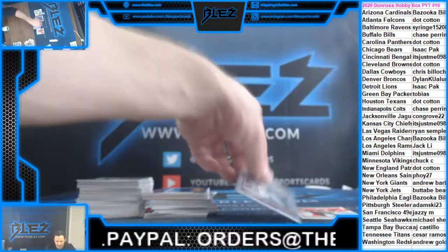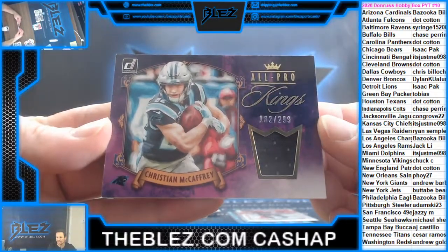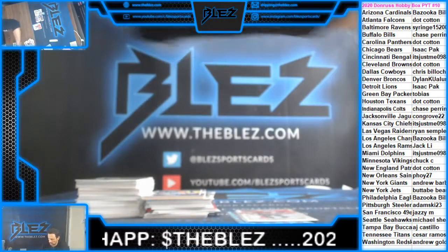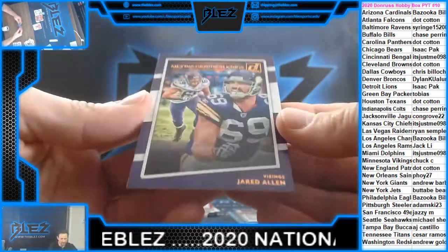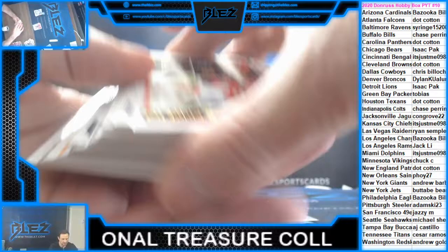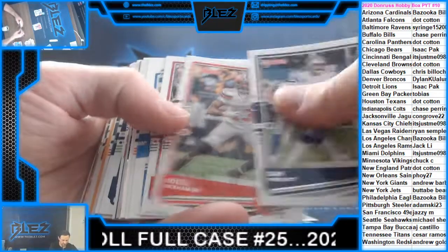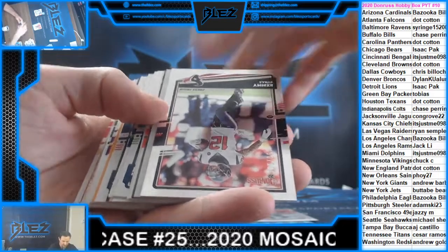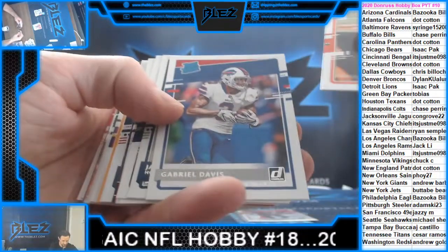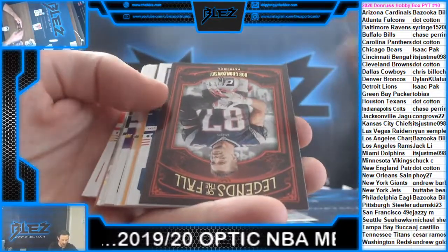All right, your memorabilia piece is Christian McCaffrey, run CMC to 299. Jared Allen, canvas, Vikings. Jimmy G, elite series, Niners. Patty Mahomes, AFC Championship game card. Patty Queen, Ravens. Kenny Stills to 100. Kelsey. Gabriel for the Bills. Gabriel Davis. John Hightower, Eagles. Saquon Power Formula.